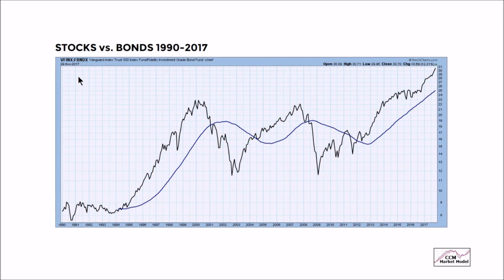We're using mutual funds here because they allow us to go back further. We don't have ETFs in 1990 here, but we did have the Vanguard Index Trust 500. This is basically an S&P 500 index fund relative to a diversified investment grade bond fund. The longer a market goes sideways, the bigger the move we can expect to get.